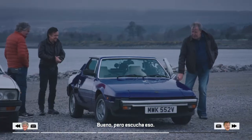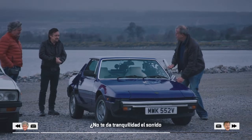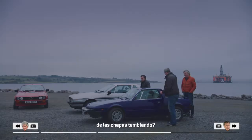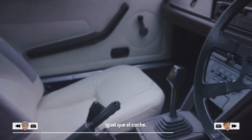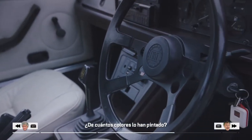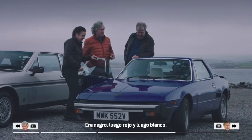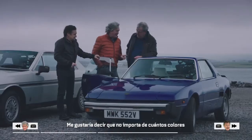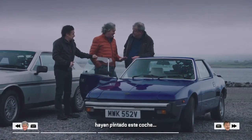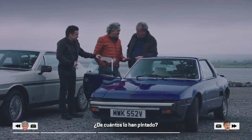Well, listen to that sound. That is the reassuring sound of tin on Russian steel. It's a light, bright, effervescent sound, just like the car. How many colours has this car been? It was black, then it was red, then it was white, then it was pale blue, and now it's purple. It's not how many colours has this car been, how many cars has this been? Well, quite. It's now going brown.